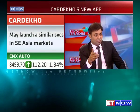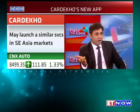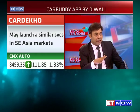And RSA is already launched on the website. It should be soon in the app, the roadside assistance part of it. So CarBuddy is soon going to have the RSA part in the next version. And this is a pan-India service, by the way.